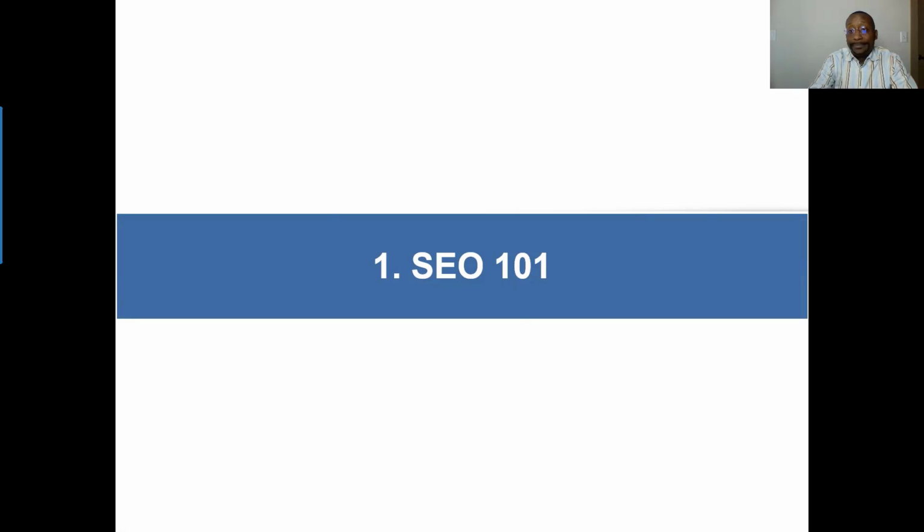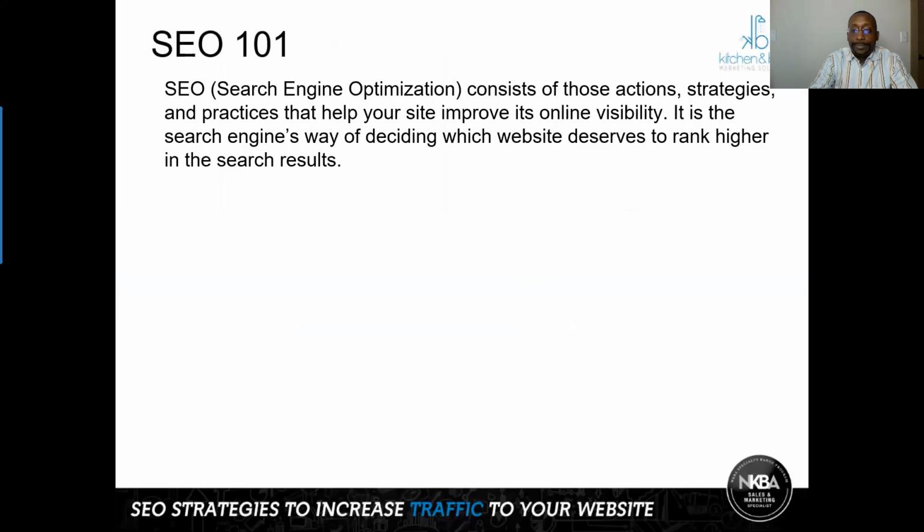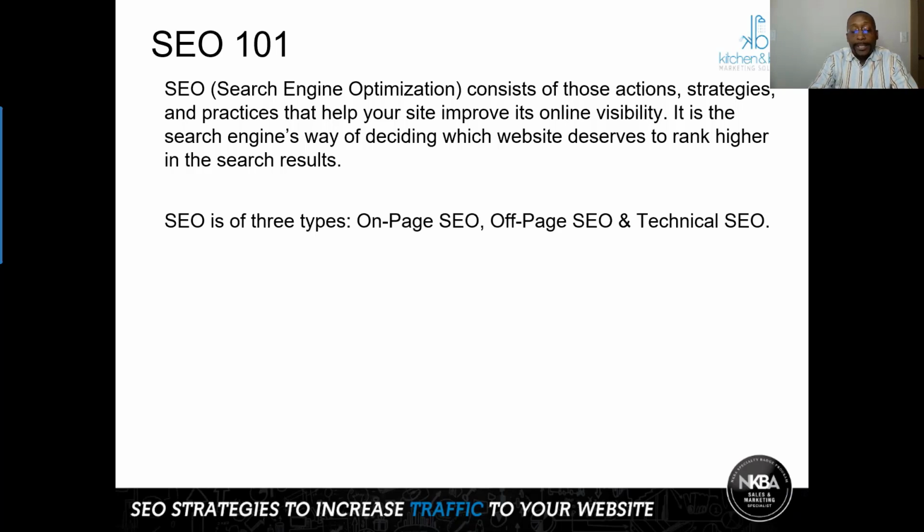Okay, so let's get started. SEO 101. So what is SEO? SEO stands for search engine optimization. And it is the practice of what you do to enhance your site's online visibility. And this is what the search engines use to determine where to rank certain websites. So SEO comes in three parts: on-page SEO, off-page SEO, and technical SEO.